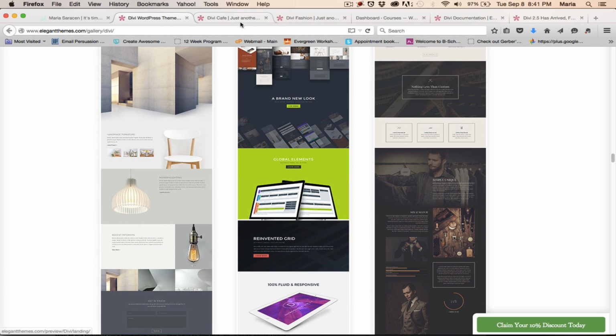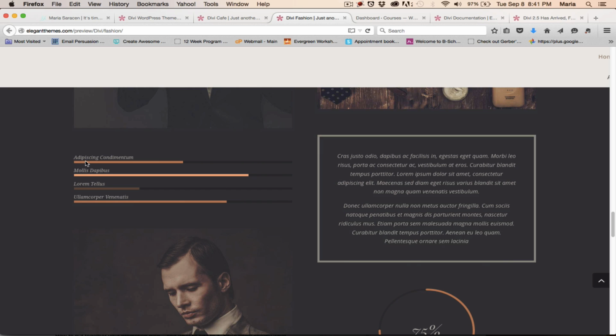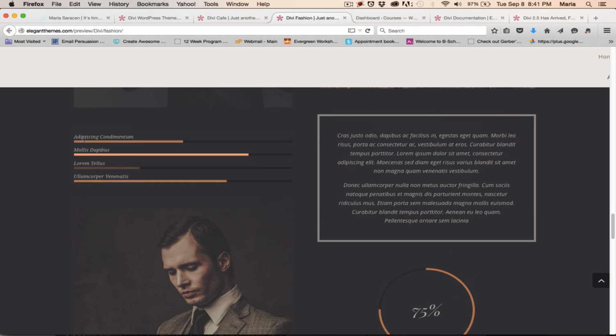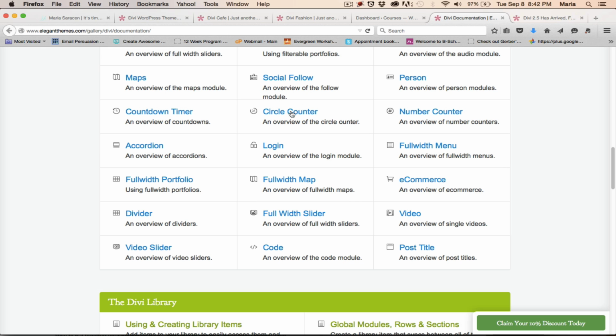Oh, here, like this. Okay, let's look in the fashion demo. This is a little feature where you can put little bars of strengths, which people use a lot in their resumes these days. Also, these circle counters or percentage circles, whatever you want to call them, are very customizable. You can have timers.